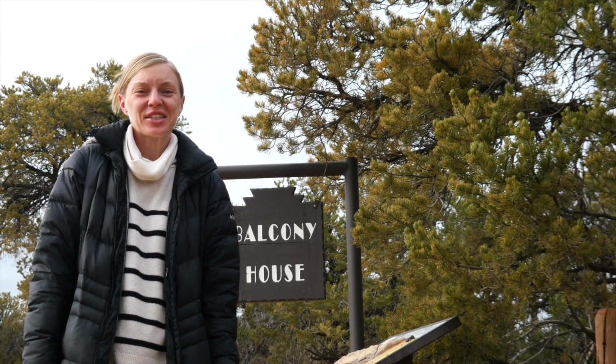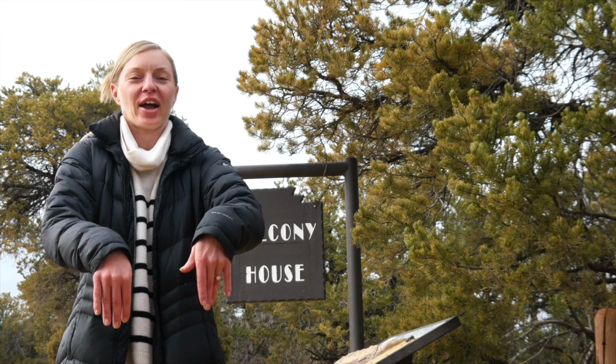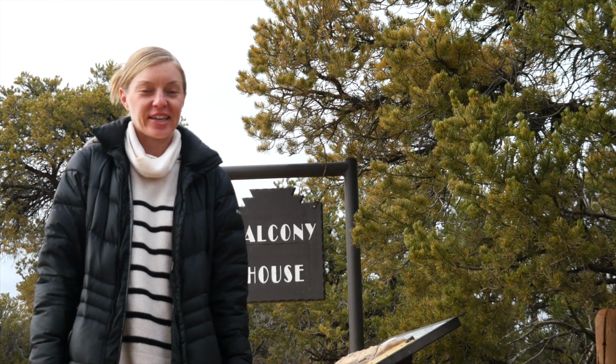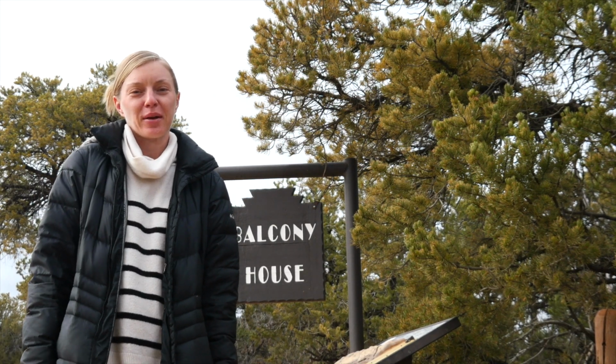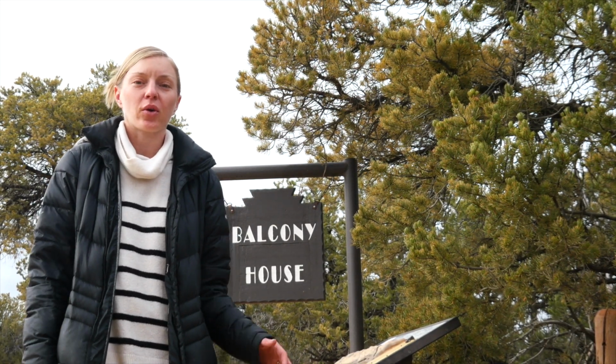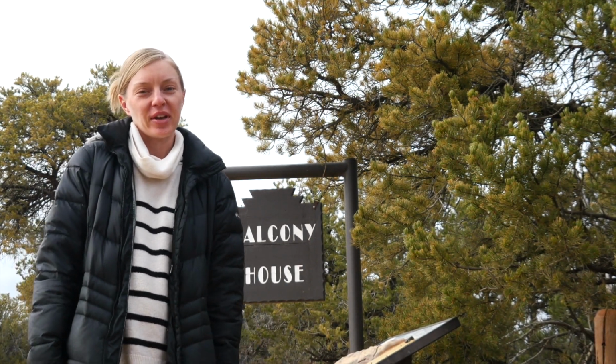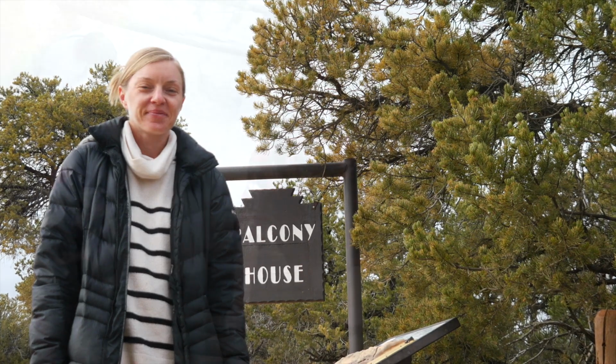Unfortunately, you can't even see the Balcony House from the viewpoint. You have to take a tour because it's literally right under me right now. But John and I, when we came back in 2016, we actually got to take a tour of this one. So I'll put some pictures up so that you guys can see what this one looks like. It's really cool. You have to take a ladder down to it, and then you actually get to walk around and see all the buildings and the structures and everything like that.